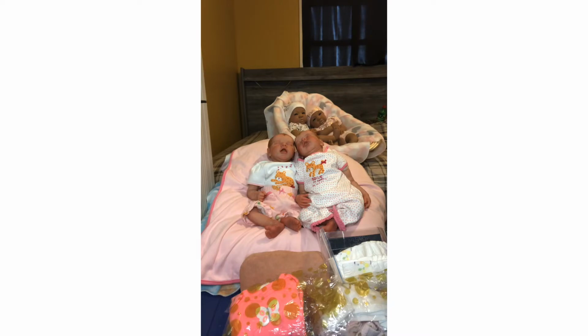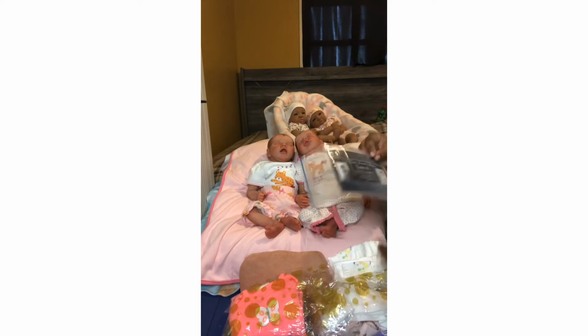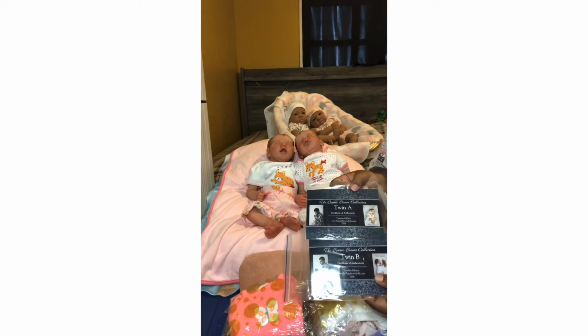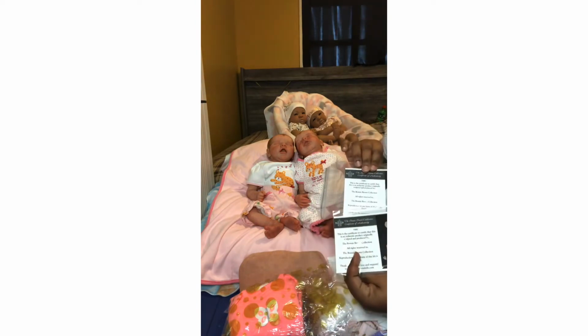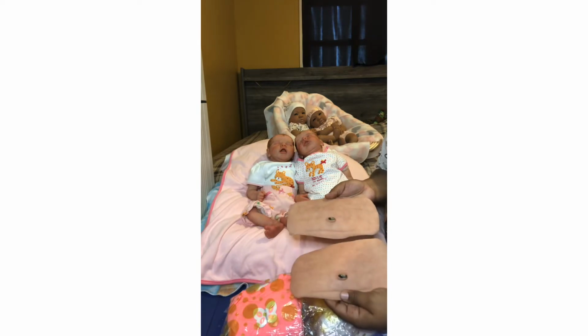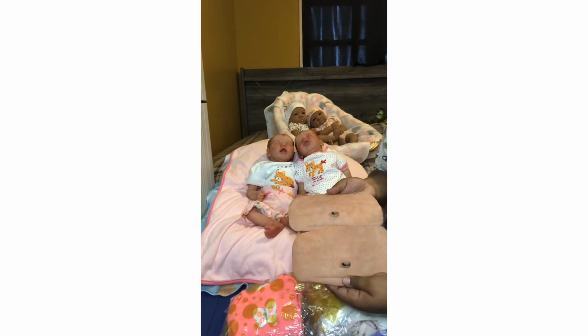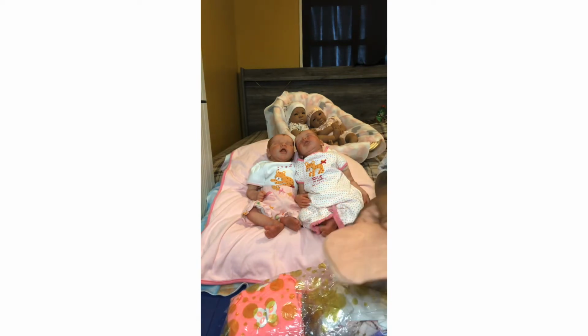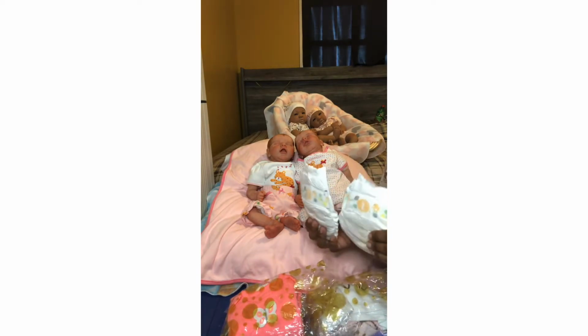So we have twin A and twin B. They came with their COAs. Super excited. They also came with their belly plates. These are my first babies to have belly plates, so I am just too excited about that. And they look so realistic, so awesome. They came with two diapers.